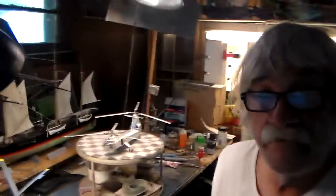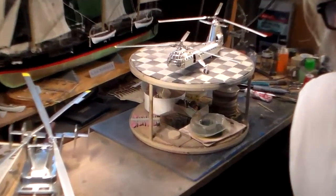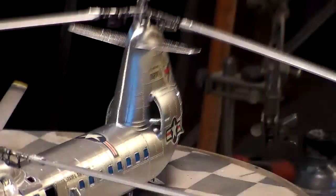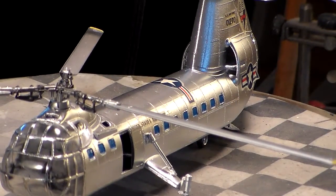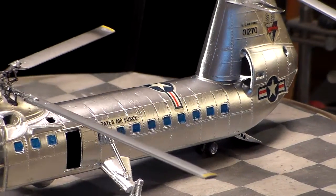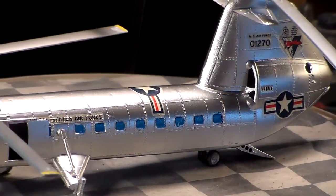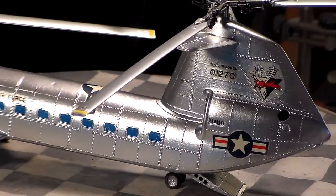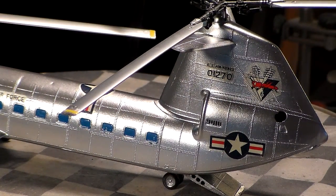Okay guys, without further ado, we're going to swing the camera around over here, and we're going to go take a look at this transporter here. Okay, we get a little closer, guys. There we go. There it is, fellas. All done by special limited paint I used. The windows were colored in using watercolors, acrylic watercolors that I used.